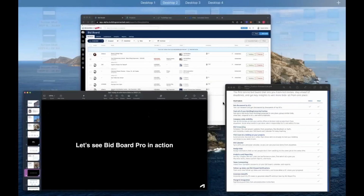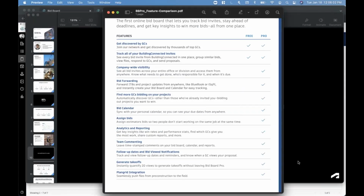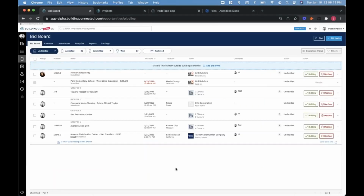First things first with Leaderboard Pro: there is the free version of Leaderboard for subcontractors to be on the BuildingConnected network, so you are able to be discovered by general contractors. You are a part of the BuildingConnected network, and you are able to track all of the bid invites that were sent specifically to you when you're logging into BuildingConnected.